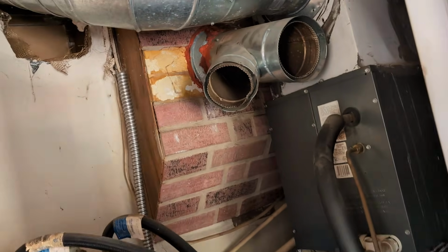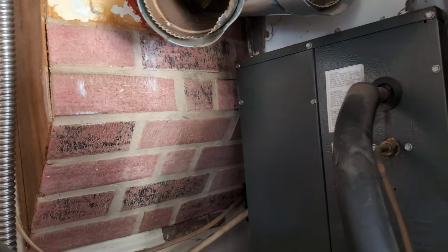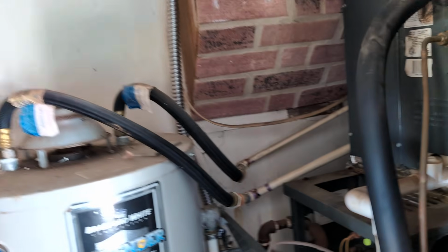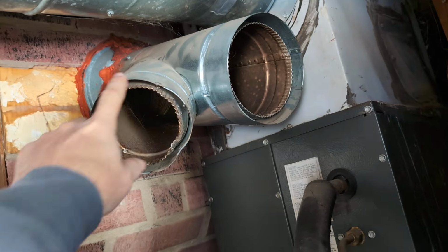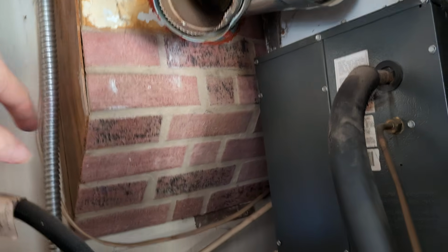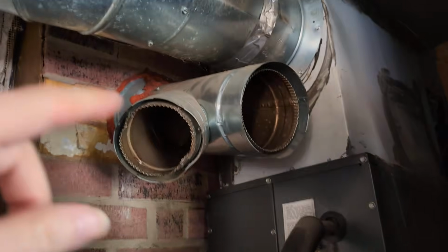It does appear that, no, so a suggestion would be to swap this out and make this an electric, because then you don't have to vent it. And this is where it was vented at, which is up the chimney, and then the chimney leaks or can leak and give you problems.